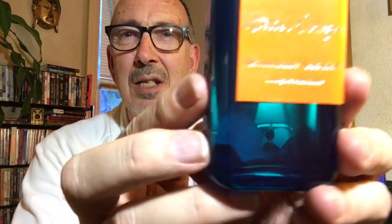So here we have this wonderful fragrance from Atelier Cologne, which is the Mandarin Glaciale, and there you see the bottle. A gorgeous blue. That blue is so reminiscent of the water in the south of France around Monaco and Nice and Cannes. It is just really gorgeous. So there we have my impressions and my feelings about this wonderful fragrance.